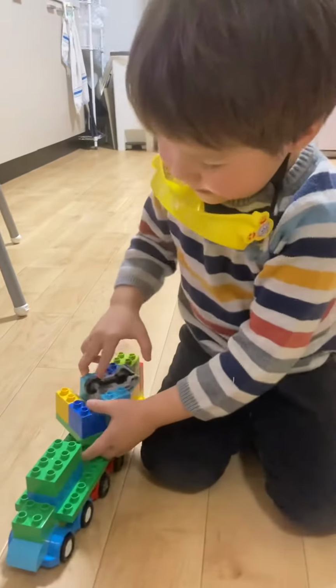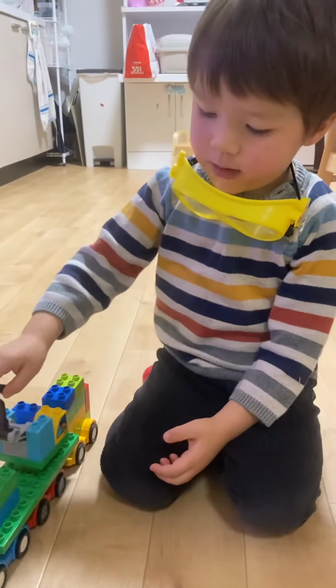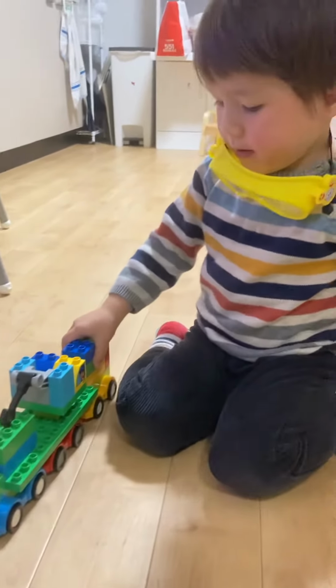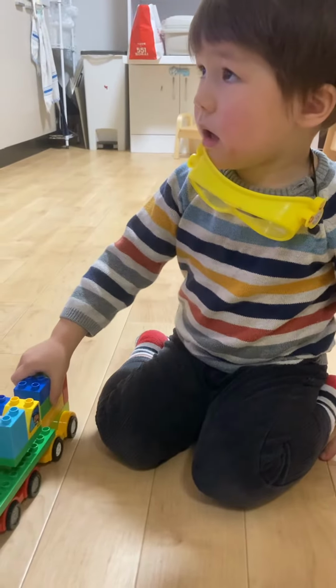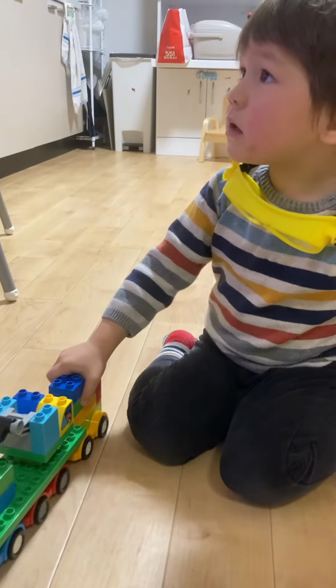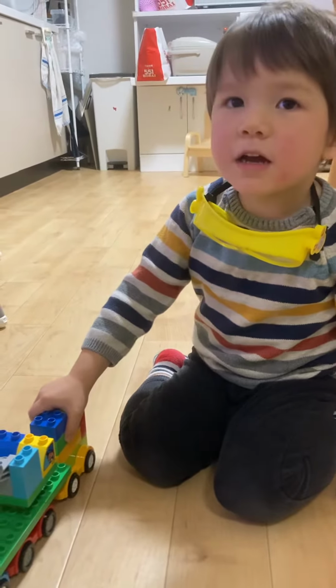Anyway, Hide really likes inventing vehicles with Lego and with the blocks at school as well. This is what he does all day at school, apparently. And every time I pick him up at school, he always shows me what he's made, don't you? Hide, tell us about vehicles that you like in English. Mommy, I like cranes. Oh, cranes?